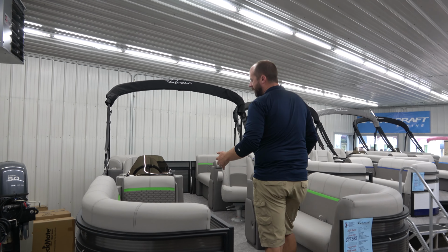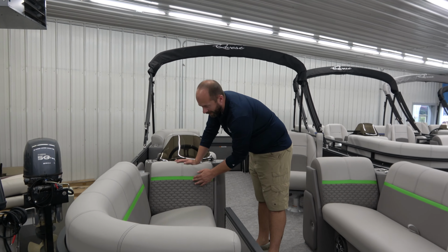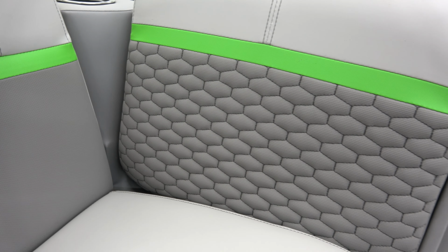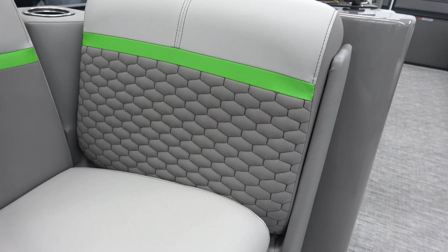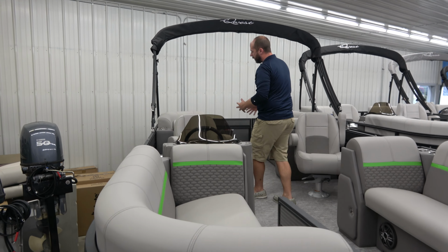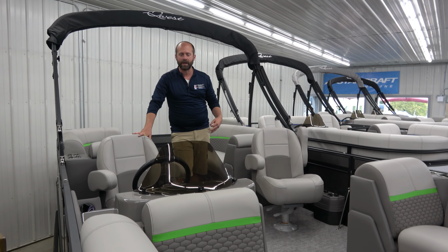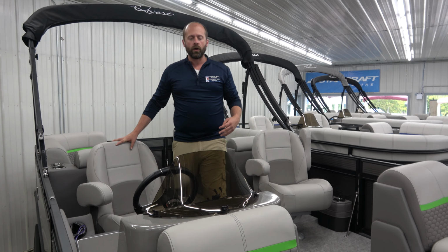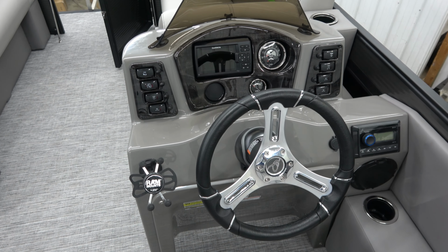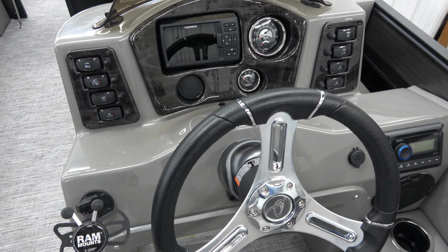So first thing I notice here is the nice honeycomb pattern we have matched with the mantis green from the outside. So the look really works great on the outside and on the inside as well. As I work myself a little bit further back here in the boat, you'll notice the dual captain setup here so you can sit, talk to your first mate, carry on a conversation. We also have a built-in depth finder and fish finder, as well as a cell phone charger over here, and of course your Bluetooth stereo system.